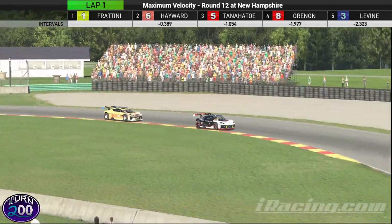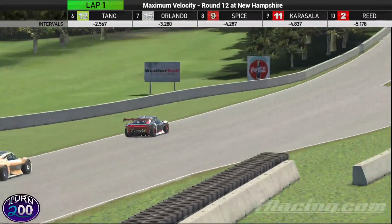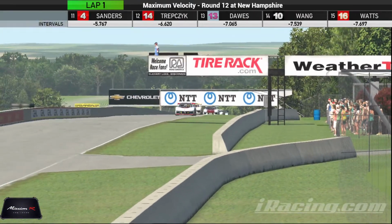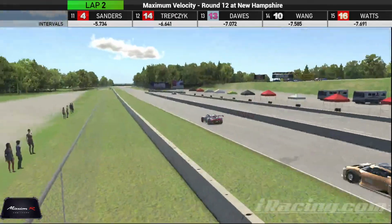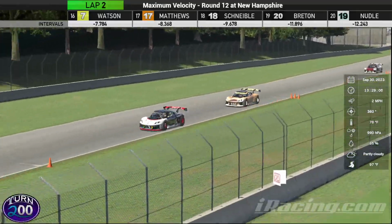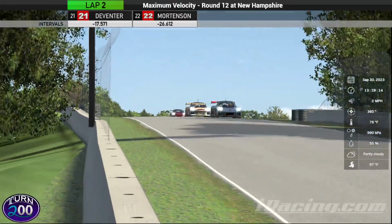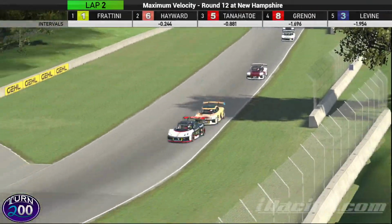We're expecting 10 laps here, of course. This is a 20-minute timed race. Laps are around 2 minutes, so I wouldn't be surprised if we got 9 or 10. Lap 2 is up on the board. It's Frattini out front. Quick look at the weather conditions here, pretty generous. And again, no pit stops expected unless things have gone drastically wrong for you.